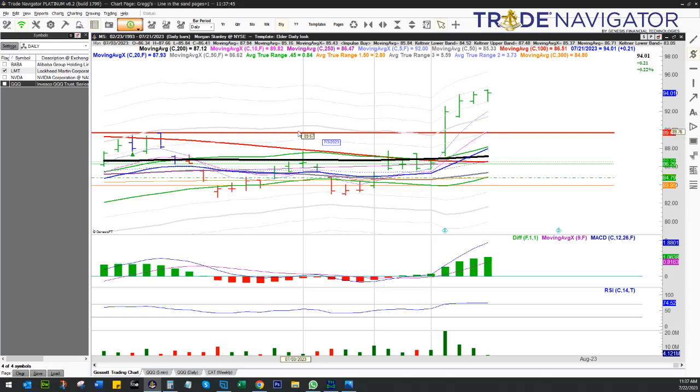I position size correctly. I placed my emergency stop 2 ATRs above because it's a short. And then my end of day stop is simply a close above the 200. Now I place my 1.5 ATR trailing stop level below. And once I get there, then I go into trailing stop mode. Next day went down. Next day went down big.